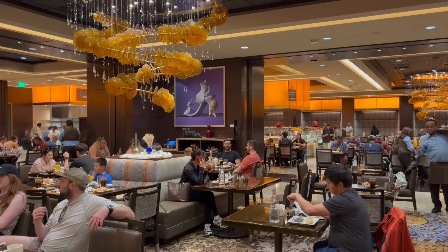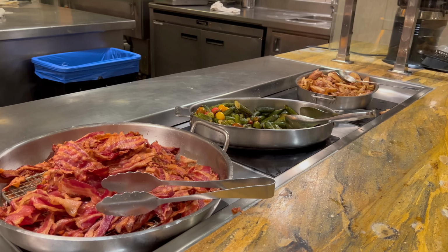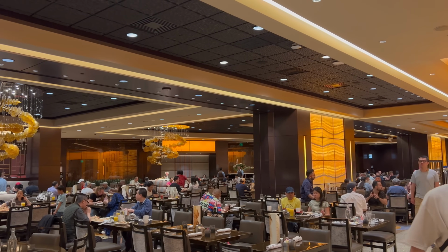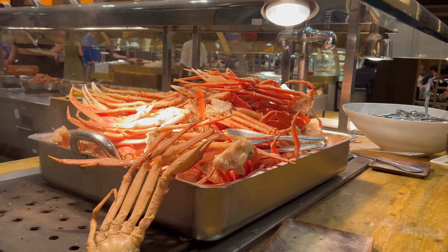Alright my friends, now that's going to do it for my lunch here at the Wicked Spoon Buffet. Now the price for my brunch today came out to $47 before tip, and that squarely puts it in the mid-range price point here on the Las Vegas Strip. I think with the fantastic ambiance that you're getting to dine in, as well as some really good food options, I genuinely like the Wicked Spoon a lot.